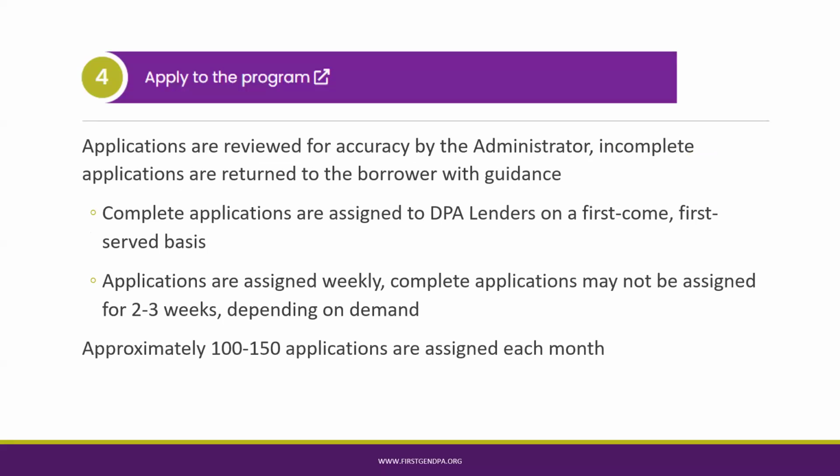Once a borrower has applied to the program, applications are reviewed for accuracy by the administrator. Incomplete applications are returned to borrowers with guidance. For example, if they do not have a fully underwritten pre-approval, that application will be returned to the borrower, who will be given guidance on why it was rejected. Completed applications are assigned to one of 10 DPA lenders on a first-come, first-served basis. It's important for me to call out that you, as the industry professional, or the buyer for that matter, do not select this DPA lender.